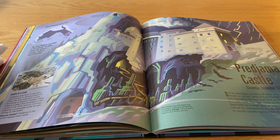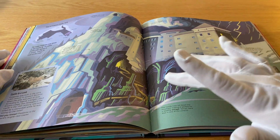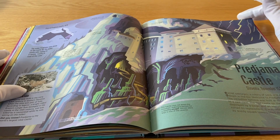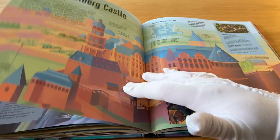Welcome to Predjama Castle. This incredible fortress was built at the entrance to a vast cave. You could do a stealthy escape in an underground cavern. Interesting choice. I suppose you wouldn't be besieged from the other side. Clever idea.